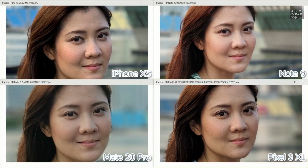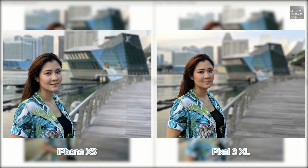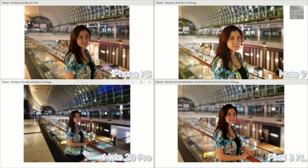And for me here, the winner actually seems to be the iPhone XS and the Pixel 3 XL. That's because I like the skin tone of Catherine on these 2 pictures, and the background is evenly exposed to be able to see the details of the buildings. But the iPhone XS does do a better job at the transition for the hair. So for taking a portrait shot with ambient lighting, it seems like the iPhone did a better job this time again.